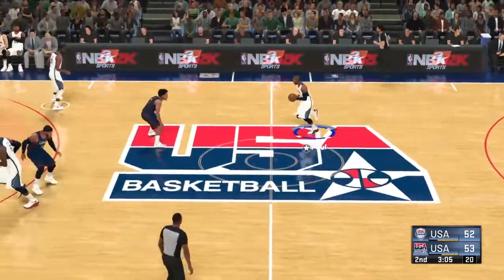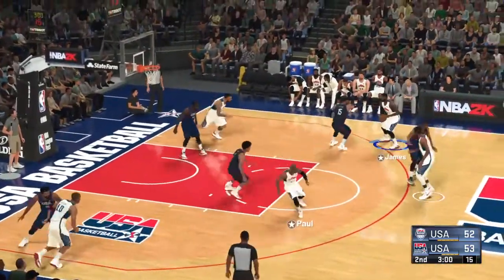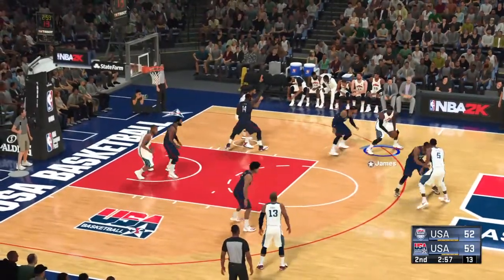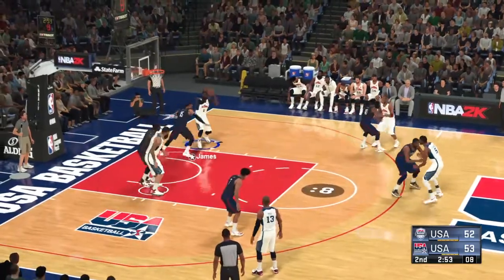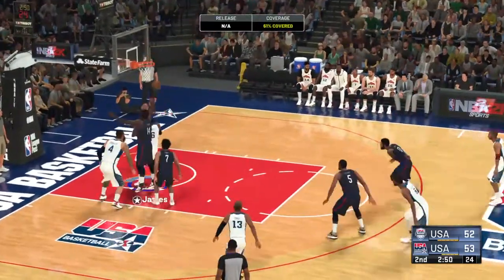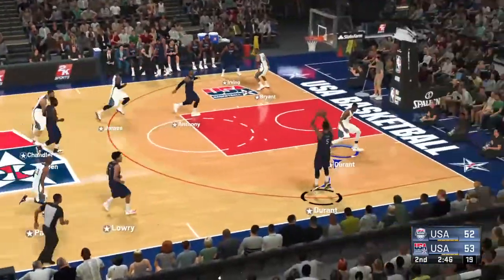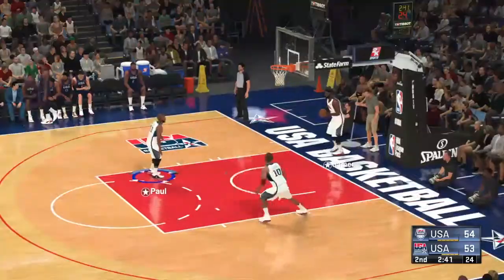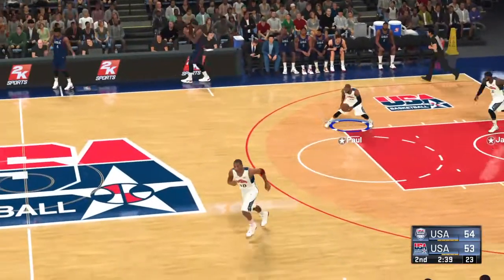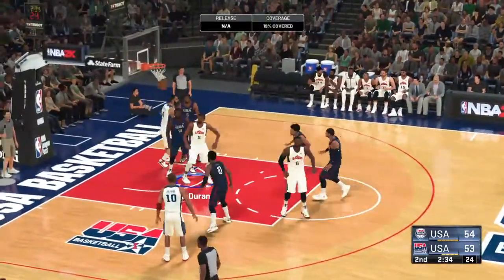Anthony's gone 3 for 4 from the floor tonight. Paul kicks to James. It's hauled in by USA. Durant wide open and fires. Again, USA. Moving it around, 8 of their last 10 coming off assists. And Durant, here we go. Got it. And he's now 3 for 5 from the field.